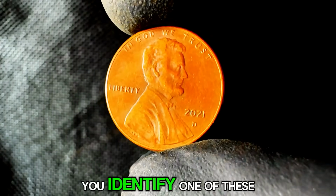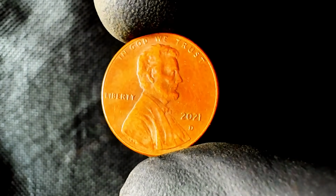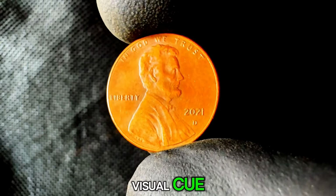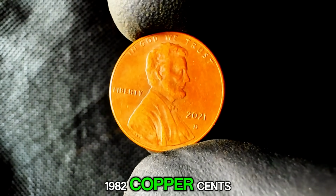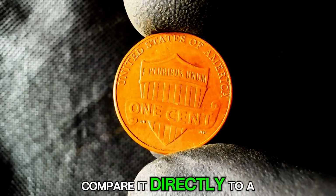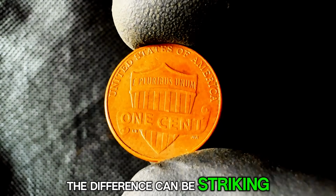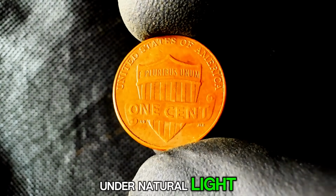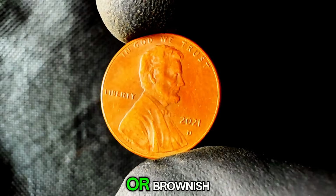So how do you identify one of these valuable copper-shaded 2021 D pennies? First, look for the obvious visual cue, the warm, reddish hue that resembles pre-1982 copper cents. Compare it directly to a regular 2021 penny. The difference can be striking. Under natural light, the rare ones will appear almost golden red, while normal pennies look duller or brownish.